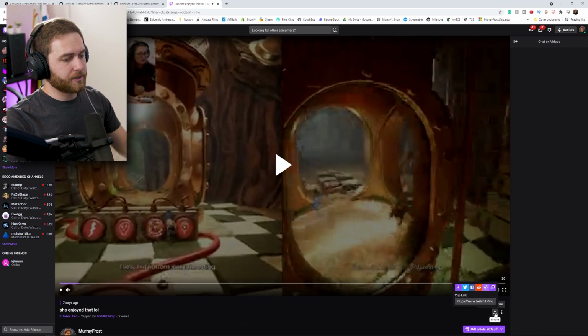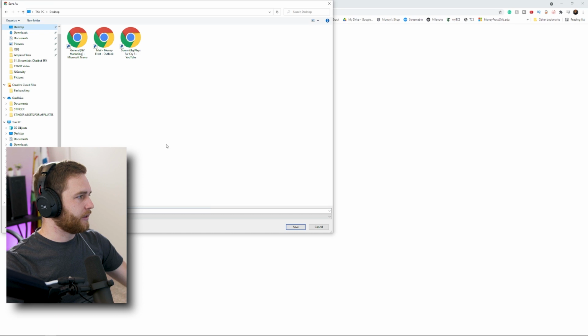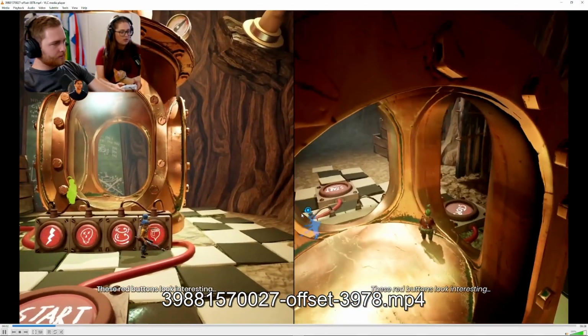So what I'm going to do is go to the share button here and click download. And it's going to take me to a download. I'm just going to download to my desktop here. And wow, that was actually way quicker than I thought it was going to be. The buttons look interesting.